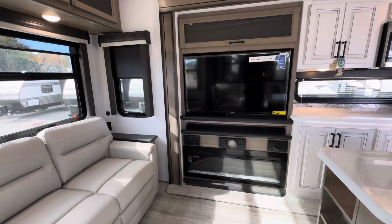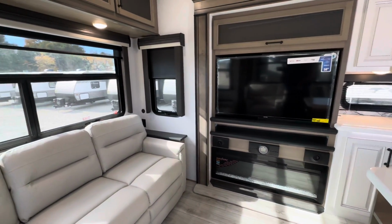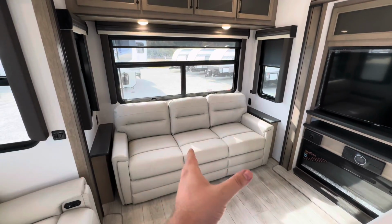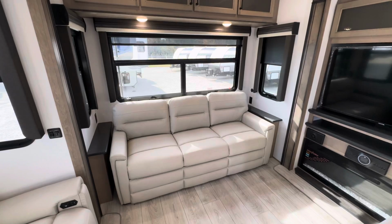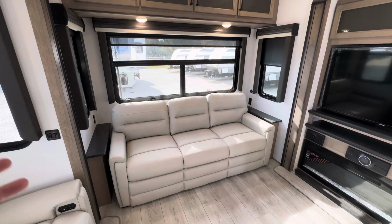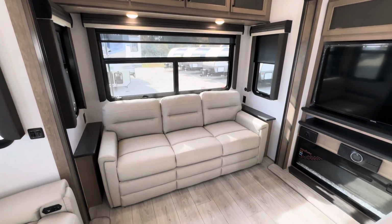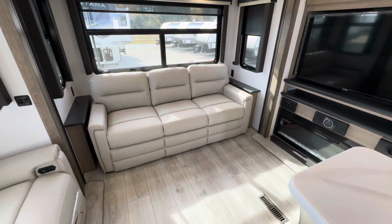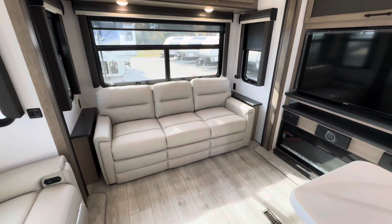And then this is going to be the view that you're going to get, the TV right there. So the entertainment section, well, let's do the back. Let's continue my normal flow. So right here, you're going to see you got the setup in 3 different areas. So you're going to have the tri-fold sofa. It pulls out to about a queen bed, right to about there. Just enough squeeze through room through the island.